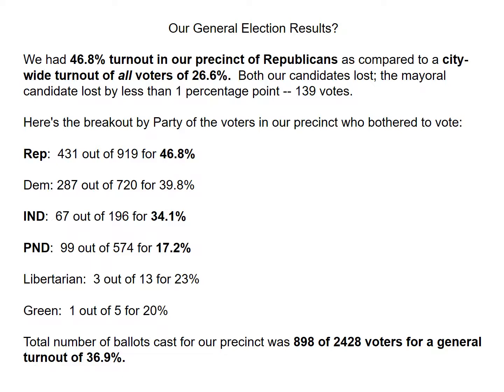So the total number of ballots cast for our precinct was 898, out of 2,428 voters for a general turnout of 36.9%. But our Republican turnout was much greater, as you can see.